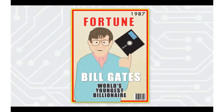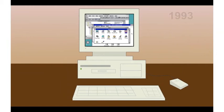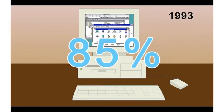In 1987, Bill Gates, at age 31, had become the world's youngest billionaire. Gates continued to improve Windows and persuaded computer manufacturers to preload it on every computer they sold, and by 1993, Windows was running on almost 85% of the world's computers. This would also cause investigations into Microsoft for unfair marketing practices as a monopoly.